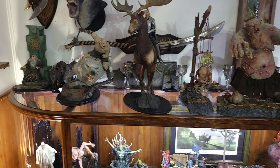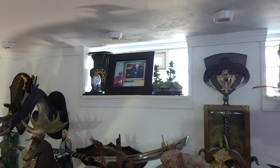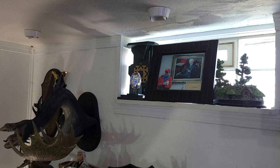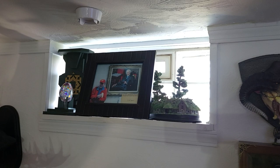And then that also is newer. The Arkenstone with display stand. That's also made by the same artist from England that made the Palantir. Once again, I'm sorry I can't think of your name right now. I'm sure someone will be able to in the comments.